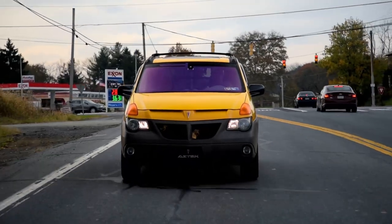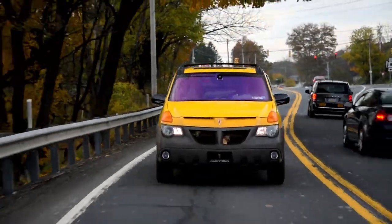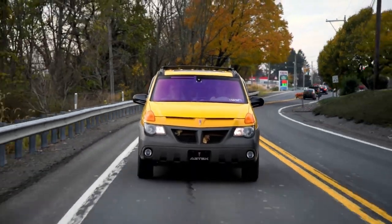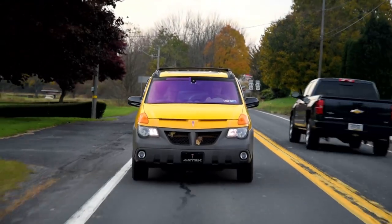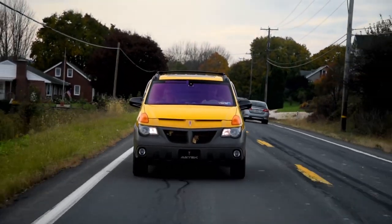So let's talk about the Pontiac Aztec. A car that tried so hard to be cool and revolutionary that it was laughed at harder than me trying to reinvent myself freshman year in high school. I mean, that act lasted 2 days. Because what's freshman year in high school? It's just everybody from eighth grade, and everybody knows who you are. It's just the building is different.